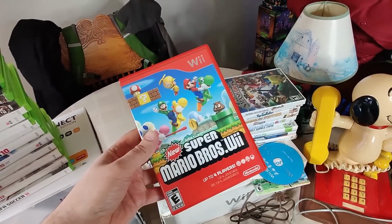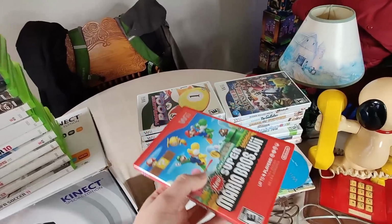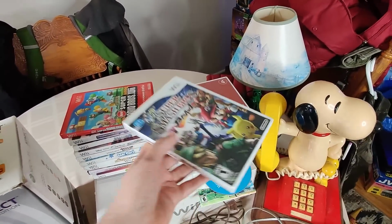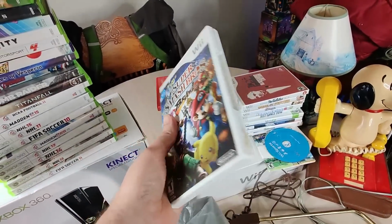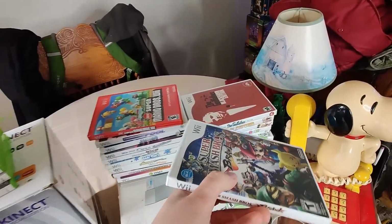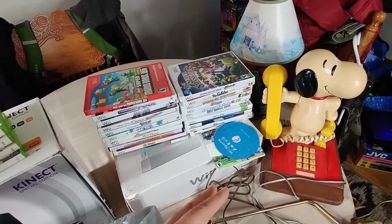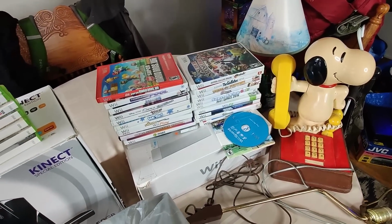Super Mario Brothers Wii. This is in amazing condition. It's complete. I could sell that right around $30 pre-owned. And then Super Smash Brothers Brawl, which honestly, I thought this would be worth more. But it's like an $18, $20 game. So really just between the Wii Sports and the games, you know, I'm definitely in the profit.